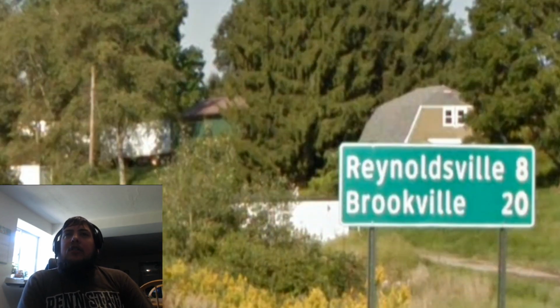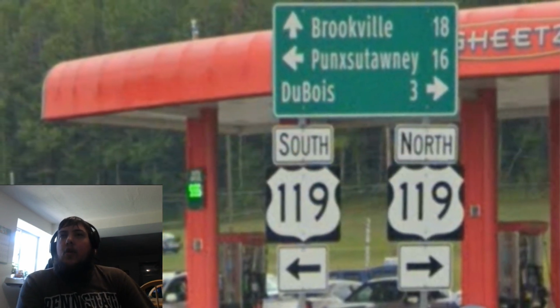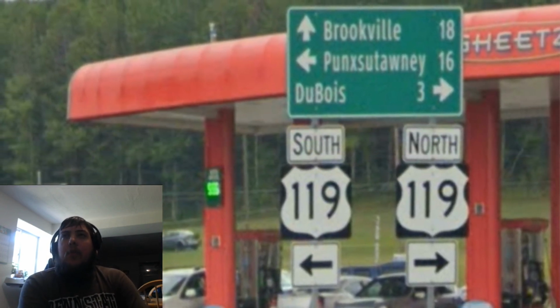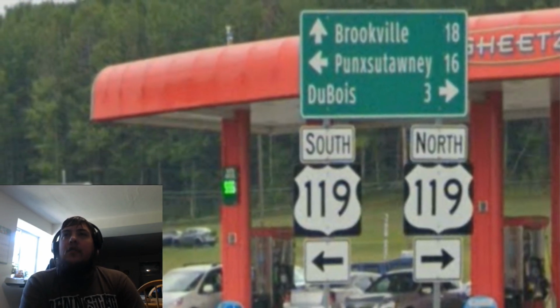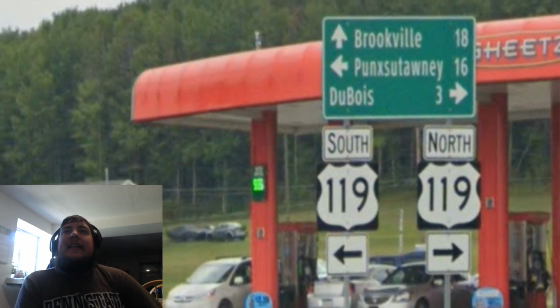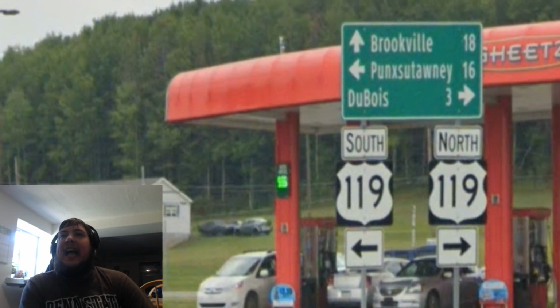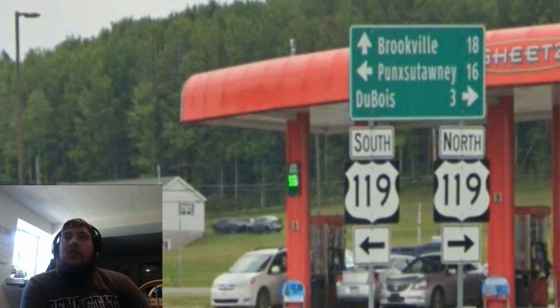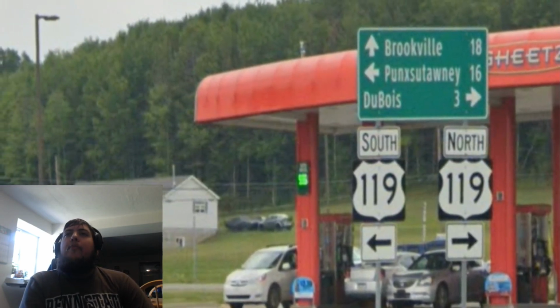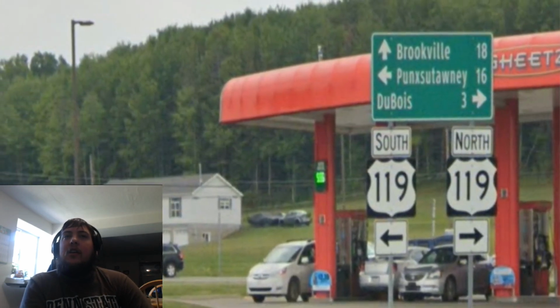And then we get a mileage sign with Reynoldsville 8 miles away and Brookville 20 miles away. And then we meet US 119 southbound for Punxsutawney and DuBois 3 miles away. Although, maybe DuBois doesn't make so much sense to sign here because we have already had 2 options to go to DuBois. So maybe you could have another control city for US 219 here.